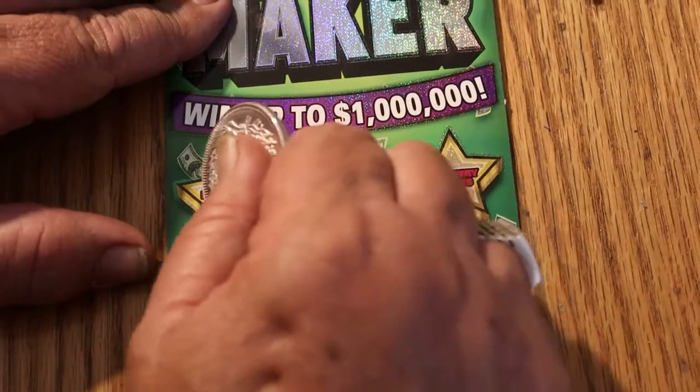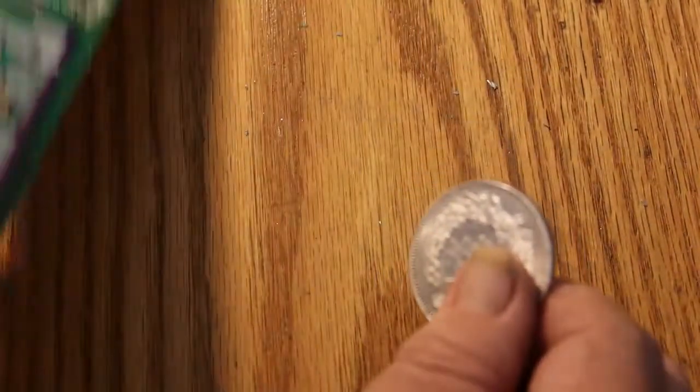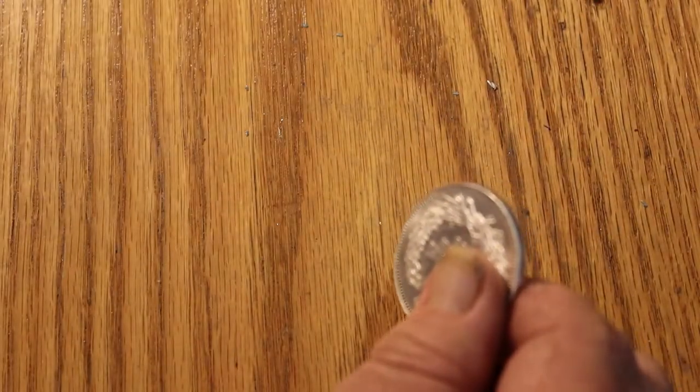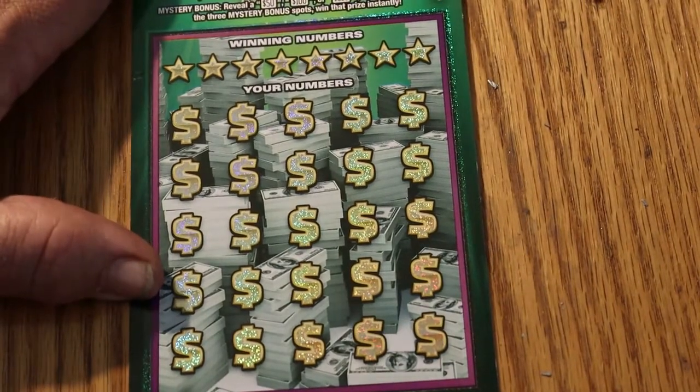Bonus section. Nope. Nope. And no. Okay. Odds dictate at 1 in 2.56 that something should be popping pretty quick here. Ticket 012.